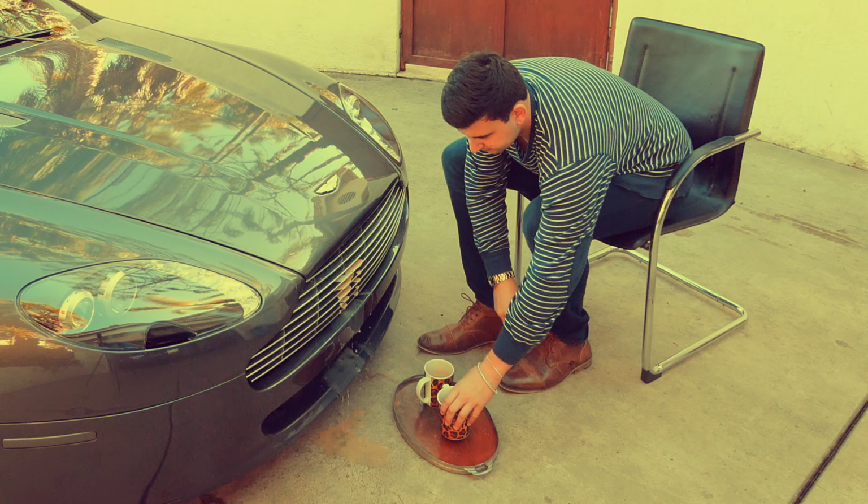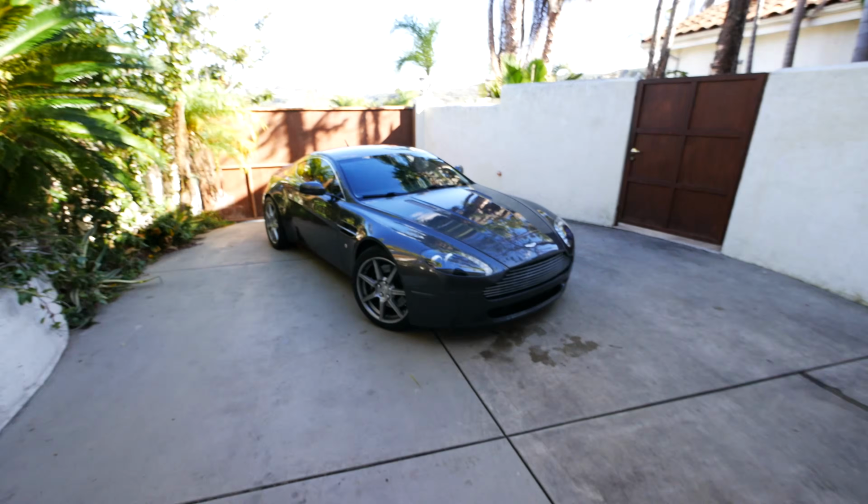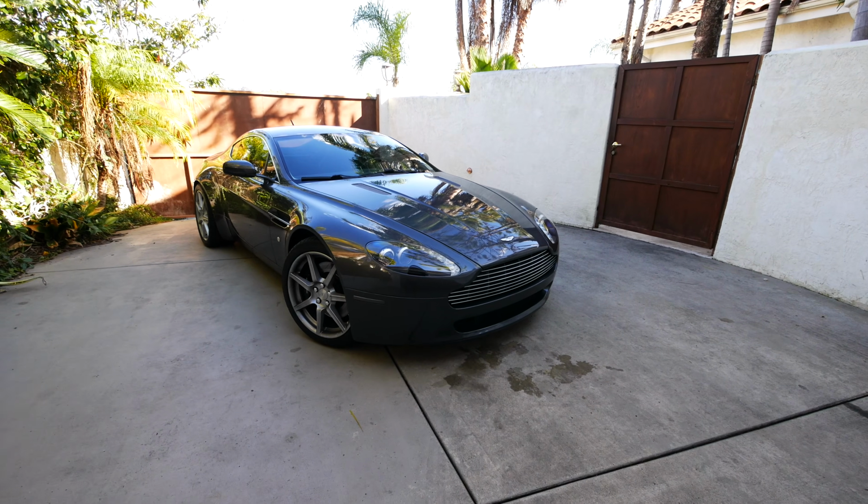There you go. Alright guys, so to start we're going to look at the good, bad, and ugly things on the exterior. Although that's a bit contradictory because that last word doesn't apply. This thing is anything but ugly. In fact, it's unbelievably gorgeous.